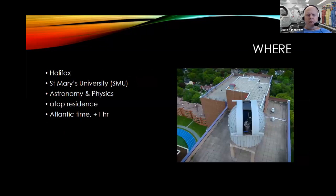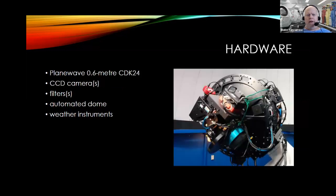Now, as I mentioned, this is at St. Mary's University. Specifically, you can see the observatory building atop a tall building. That's a 22-story building, the student residence building. So while it's kind of downtown Halifax, you do have pretty good elevation there in the sky. But keep in mind you're dealing with a little bit of light pollution, just being in the city proper. And of course, if you're going to use this system, you've got to remember to offset your time plus 1 hour, at least for those of us who are in Ontario.